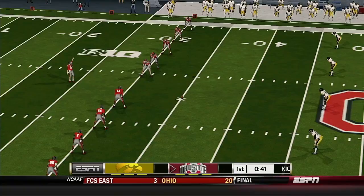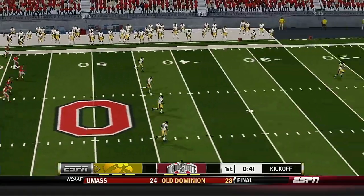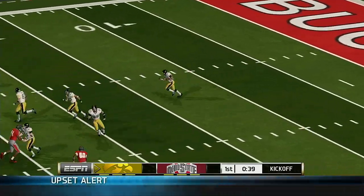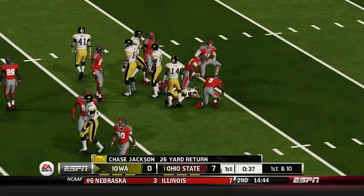Thanks, Reese. 7-0 game here. They line up to kick this one away. Sends it sailing downfield. He's to the 20. They'll bring him down at the 25-yard line.